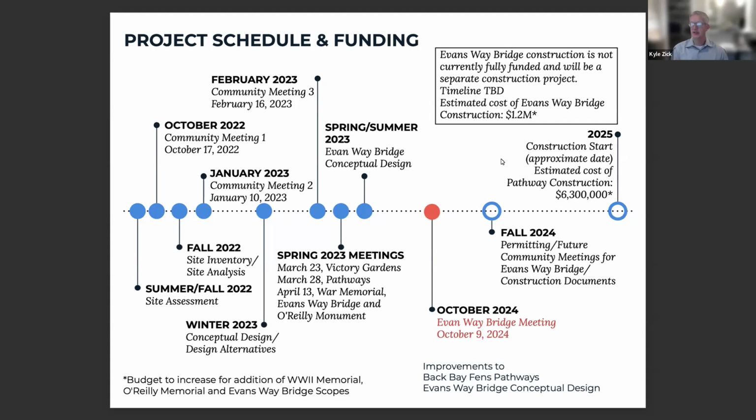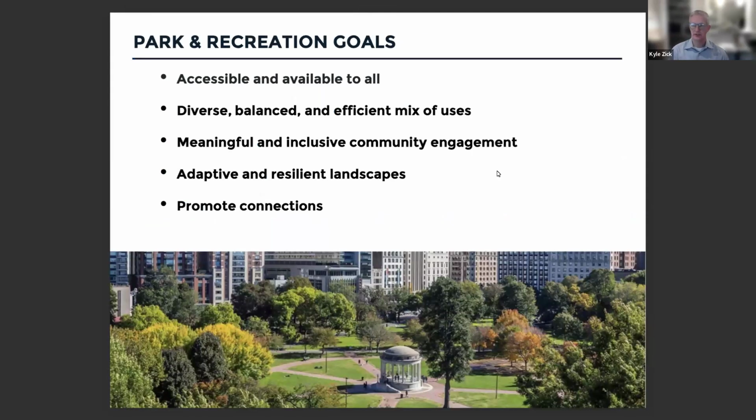Then a little bit of a recap just on the Pathway project so you don't forget. Ultimately, these are larger park and recreation goals, but they are totally applicable to this project. We're trying to make the pathways accessible and available to all. And the good thing, we've been able to make some adjustments that will feel very subtle in the landscape, but make big improvements from an accessibility standpoint. And we're coordinating that also with DCR so that we have accessible routes into the park, because you have to cross DCR property to get to the Boston Park.